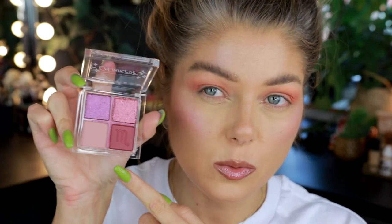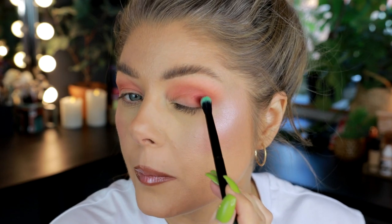I'm gonna use some of this one, which is the matte, what would you call this? Like a berry? And I do have a brush here that's a little bit smaller. This is the A5. And we're just gonna see. Ooh, this picks up. Look at that!